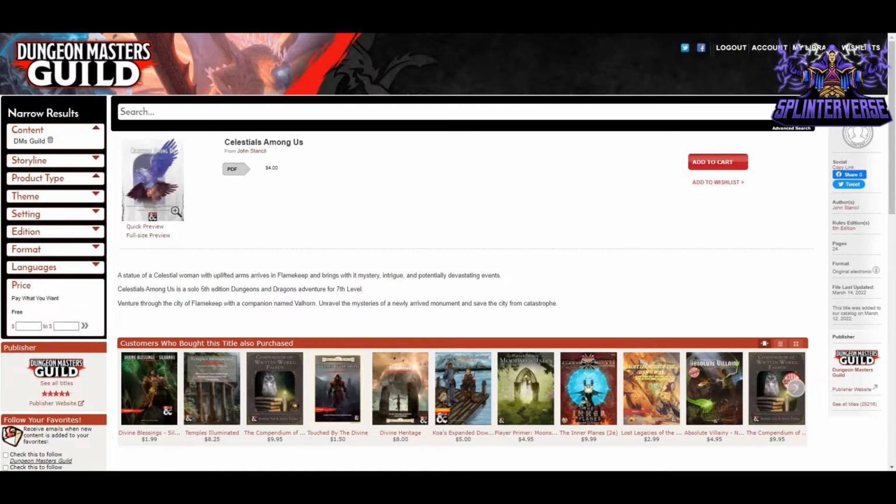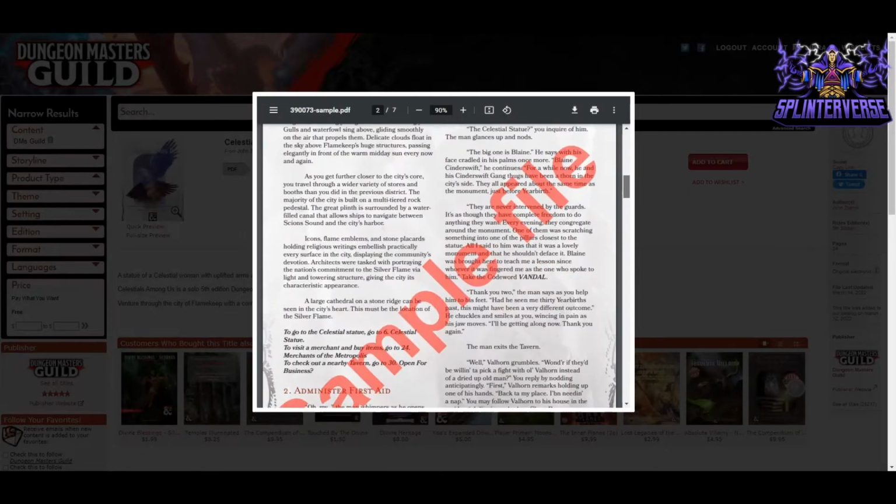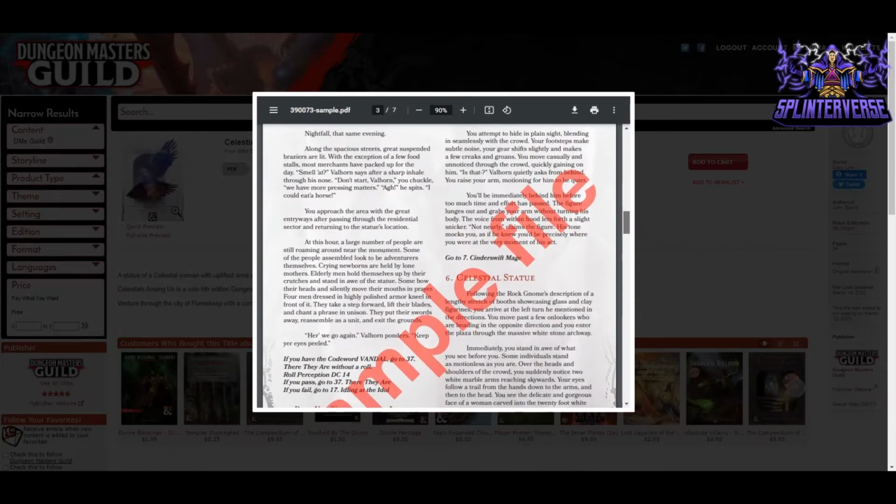So you venture through the city of Flamekeep with a companion named Valhorn, unravel the mysteries of the newly arrived monument, and save the city from a catastrophe. So there's 7 of the 24 pages visible here, so we'll just find one little section to read.